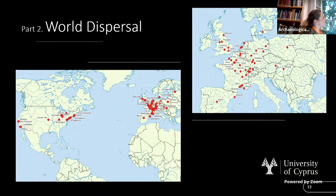So this is how the figurines are dispersed right now in the world. As I was saying before, the biggest collection is in the British Museum, but actually quite a lot of them made their way to the US. Most of them are still in Europe though, and there's a lot in small villages and towns in France or Germany, and quite a lot in the UK as well. Italy is not represented in this map. There's a lot in Italy as well, but Italy is mostly made of small groups of schematic figurines in small museums. There are no big collections, it's just all over Italy.